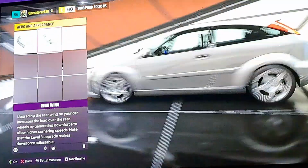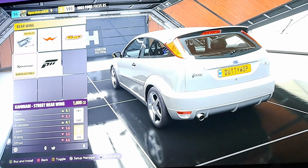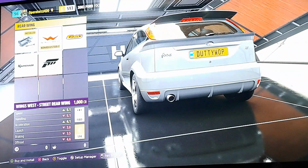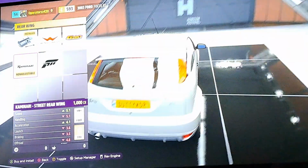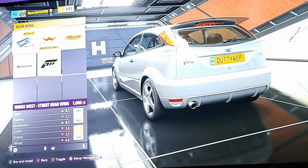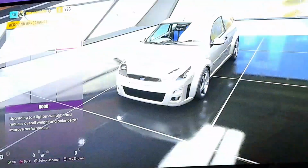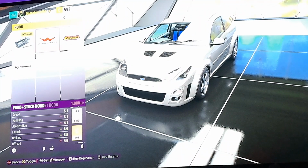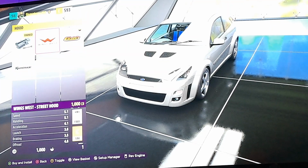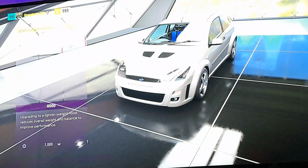Not a big fan. Whoa. I might ride with it. This one, but. I can't do it, dude. I gotta stick to factory. Okay. Oh, hell no. I'm going with this one. No, wait. I'm going with this one.